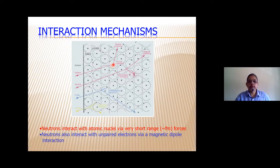There are certain implications because of the nature of this interaction. And since, as I said, neutrons also have spin, they are spin half particles, they have a magnetic moment. So the magnetic moment of the neutron can also interact if you have an unpaired electron in your sample. That means your sample is magnetic in nature, like iron, nickel, chromium, etc., or rare earths, which have unpaired electrons in their outermost orbits, giving rise to magnetic moments. So in case you have such atoms in your system, the neutron through its magnetic moment can interact with the magnetic moment of your sample through a magnetic dipole interaction. This is a very important thing.